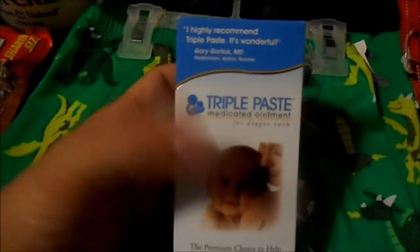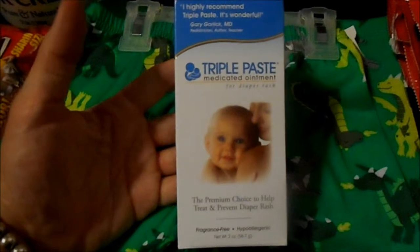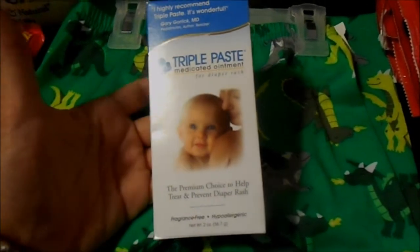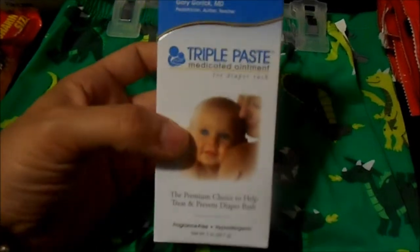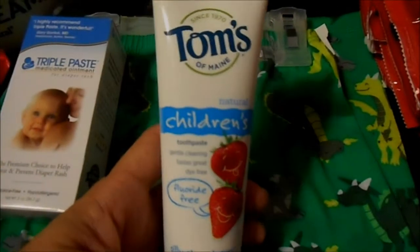I got this from Maya. She's teething, and as soon as my babies teethe, their butt breaks out. Every one of my children. So I'm kind of out of all the medicated ones that I have, so I just picked some of the triple paste up for her. I found it's the best that's worked out of the regular over-the-counter ones.